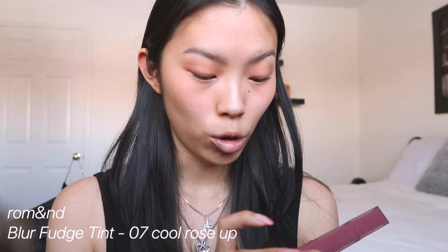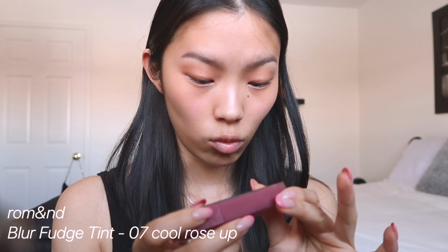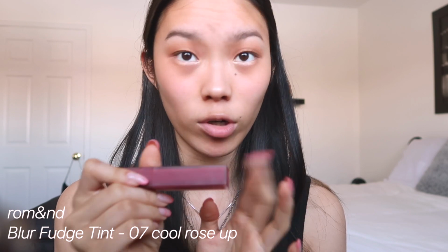All right, after that is done, I then go on to lips. My favorite lippy that I just got for Christmas, it is the rom&nd Blur Fudge Tint, and I think it's called Cool Up Rose. Yeah, 07 Cool Rose Up. There we go. It's such a nice color. I don't know if it suits me, but I love the formula, and it's so blendable. Just like this. And it blends so nicely. Look at that. I love it.